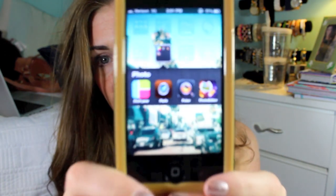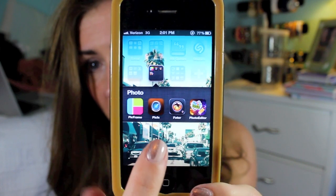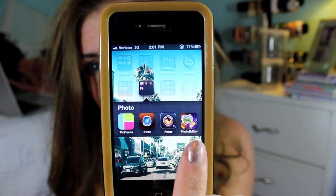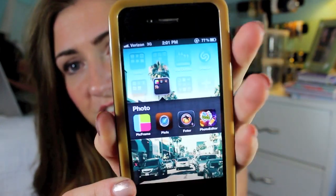There's a shocker. So I use 4 different apps to edit my pictures before I put them on Instagram, and I just wanted to talk about them and review them, I guess. So I'm sorry if this is a silly video, but I keep them all under this folder, and it's called Fotor, and it just looks like this. As you can see, I have just 4 different apps. One I use for my collages, which is Pic Frame. I use PicFx, Fotor for just editing pictures, and then this one is what I use to adjust saturation and everything like that. So it's nothing exciting, but I'm just gonna go in order.